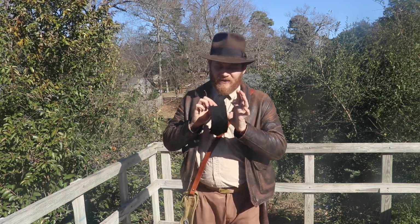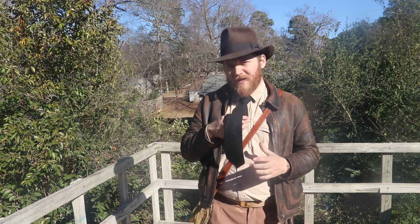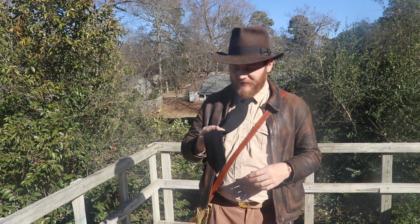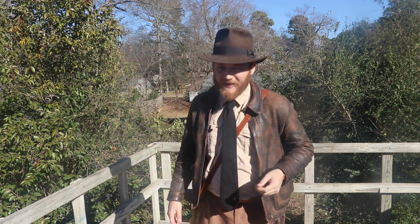I'm wearing a black cotton tie. You really don't want silk or something super shiny. You want a matte. I believe for Dial of Destiny it's actually a very dark brown tie, but I have this for Last Crusade. I know a lot of other people out there have been using their black Last Crusade ties.